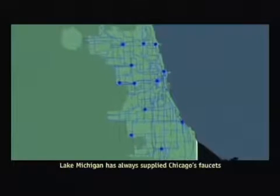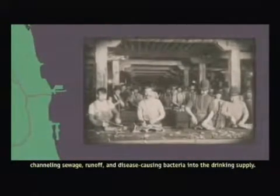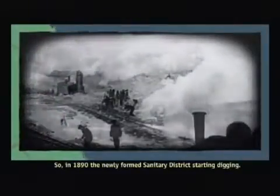Lake Michigan has always supplied Chicago's faucets, but for a long time, it also received what was flushed. Originally, the Chicago River flowed east into the lake. By the late 1800s, the river had become the boomtown's waste canal, channeling sewage, runoff, and disease-causing bacteria into the drinking supply. So, in 1890, the newly formed sanitary district started digging.